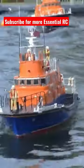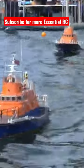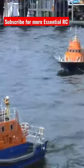So that's that one. The last one's going around, or the one over there, number 37, over there, the Rother class. Coming round, she's an old wooden boat.